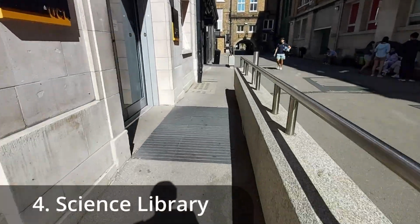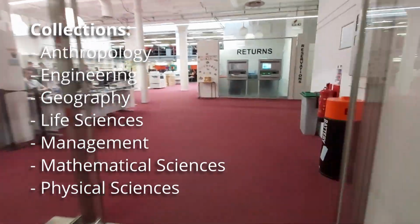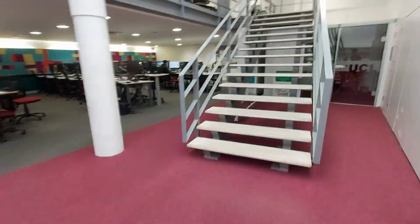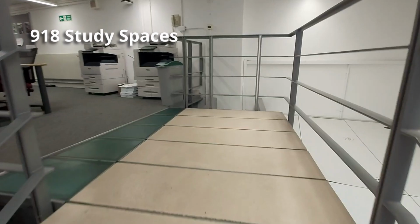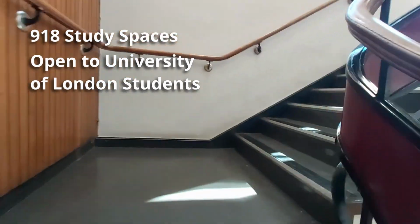The Science Library is next on the list, which, as the name suggests, houses collections on a wide variety of scientific subjects, ranging from engineering to medicine, with a full list on display on the screen now. The library may not look like much from the outside, but inside it actually holds 918 study spaces in total across 5 floors, making it the largest library on campus, which is also accessible to University of London visitors.